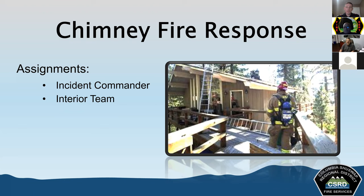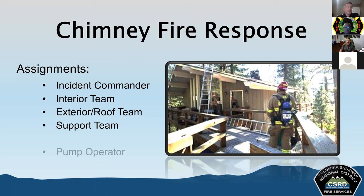All right, so the interior team. That's the team that's going to be going into the building. We'd want to have an exterior or a roof team. And again, that's the team going up onto the roof. And we're going to want to have a support team. I'm going to go through the roles of those three in the future slides as we go as well. And of course, we're going to need a pump operator.